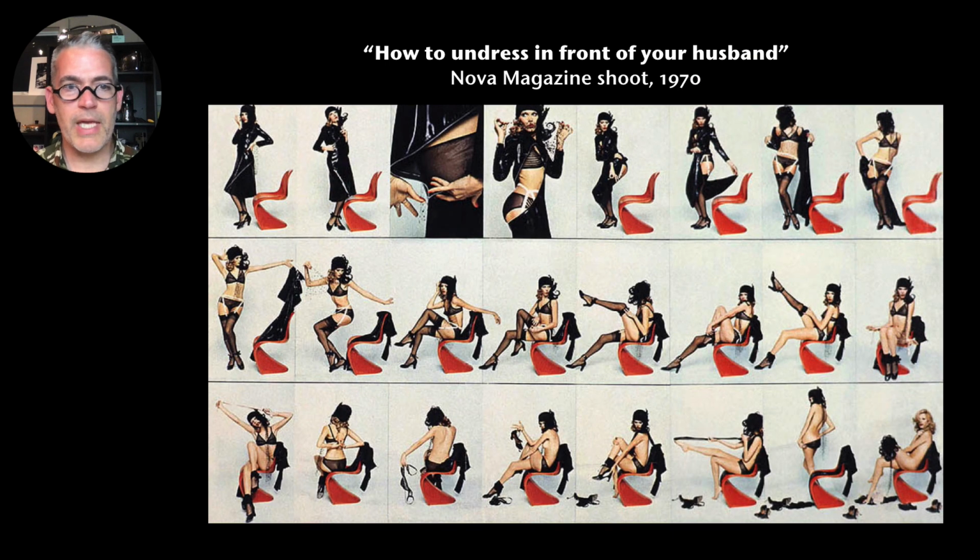The Panton chair became a total cultural statement. Here it is, co-starring in a Nova magazine feature called How to Undress in Front of Your Husband, and I would argue it isn't co-starring, it's starring. It completely steals the spotlight. Peter Fiell, who is co-author of one of the textbooks we're using this semester, wrote, "This is the single most important moment in the history of furniture since the dawn of civilization." I don't know if I would go that far, but you get my point. This chair changed some stuff.